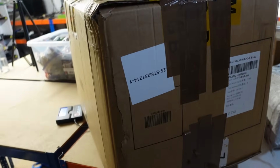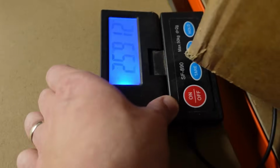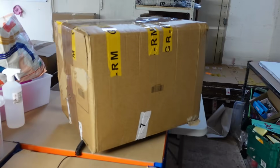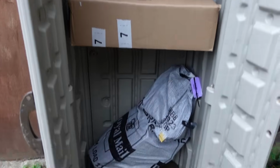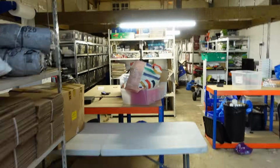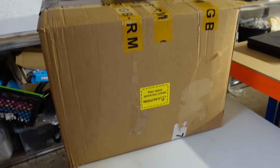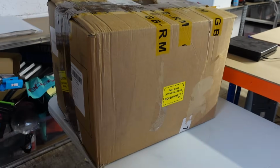It is max medium parcel Royal Mail, just 26 kilos. Bosh. Now the good thing about having a Royal Mail business account is I can just leave all my parcels in here, and then Royal Mail will come and collect them, even if I'm not in. But I'm not finished yet, so I will be in when they come and collect. And I've also got the big boy to go out as well. I've put these 15 kilo plus heavy stickers on there as well.